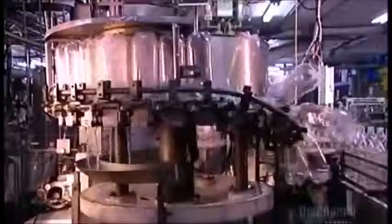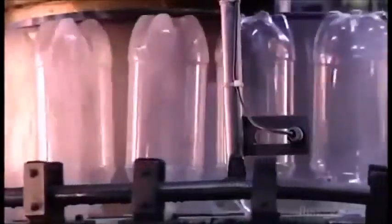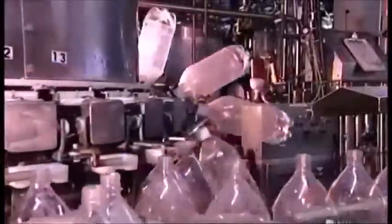Even though they're brand new bottles, the soft drink plant still has to clean them before filling them. This rinsing machine turns the bottles upside down, then flushes them with water the plant filters on site. Once the water drains out, the machine turns the bottles right side up again, and they make their way to the filling station.